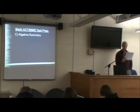Number 3, for what values of x is 8 minus 3x greater than 35? 8 minus something has to be bigger than 35. That means x has to be something negative to change that sign. So my answers can only be B or D. I've already eliminated the rest. If I put a negative 3 in there, that would give me negative 3 times negative 3, that's 9. That's not going to work. Even a negative 4 is not going to work. It's got to be D.